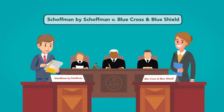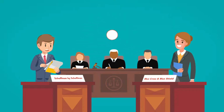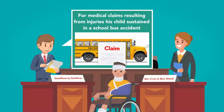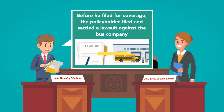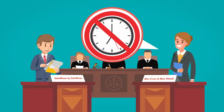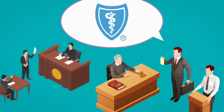In Schaffman v. Blue Cross and Blue Shield, the issue of timely notice was in dispute. The appellant sought coverage from his health insurance provider, Blue Cross and Blue Shield of Minnesota, for medical claims resulting from injuries his child sustained in a school bus accident. Before he filed for coverage, the policyholder filed and settled a lawsuit against the bus company. When he filed claims for medical treatment, Blue Cross denied them, stating that his notification wasn't timely. He sued, but the lower court sided with Blue Cross, and the appellate court affirmed.